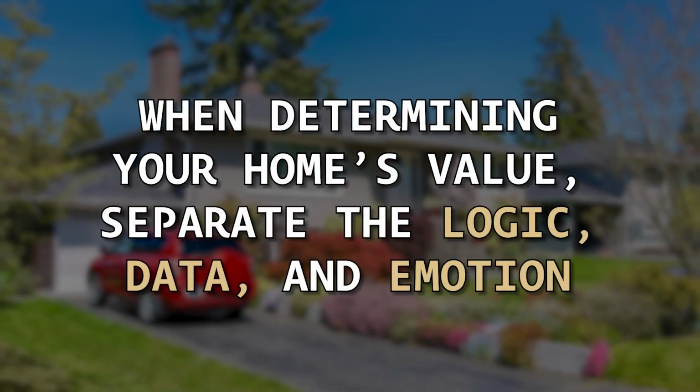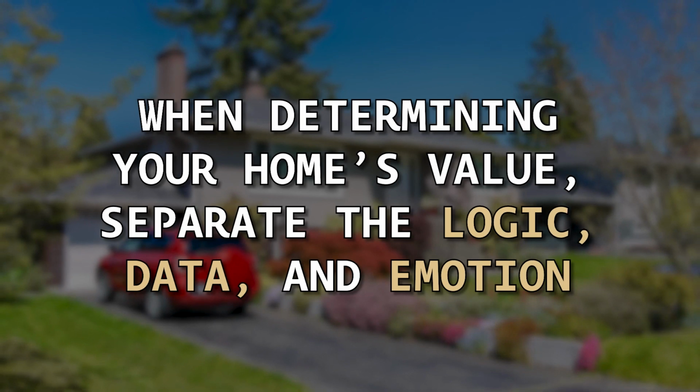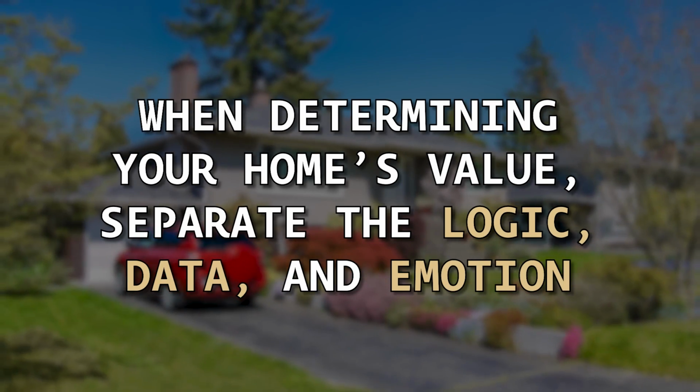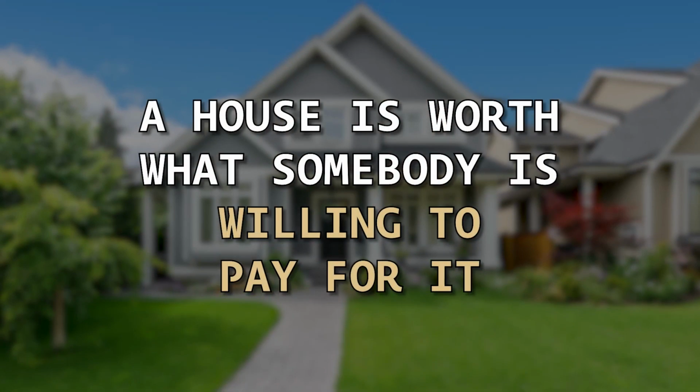And write that down, because when you're determining what the value of your home is, it's good to separate the logic and the data and the emotion and look at all three. Because look, if you want to sell your house for $2 million and it's only worth 1.5, don't sell it, because there will be a time when your home is worth $2 million, but it just might not be today. A house is worth what somebody is willing to pay for it.